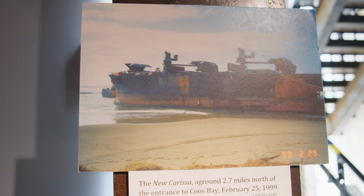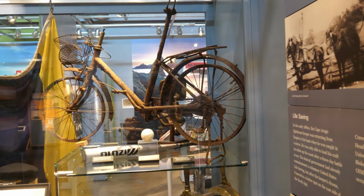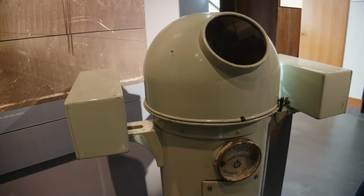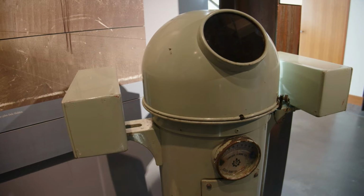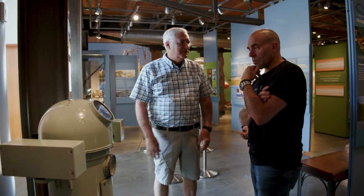We don't have hurricanes and tornadoes, but we have gale force storms, and we have a lot on exhibit about the different shipwrecks. In fact, maybe the most famous shipwreck was the New Carissa, which shipwrecked in 1999. Most recently, a gigantic tanker that was spilling oil, and the government did its best to try to resolve that situation. This bike came off the New Carissa. And over here, this machine was a navigational machine, a binnacle that was used on the New Carissa, and it's an artifact that was saved. So we have some artifacts from some of the shipwrecks around here, and people can actually still run into them if you walk along the beaches.